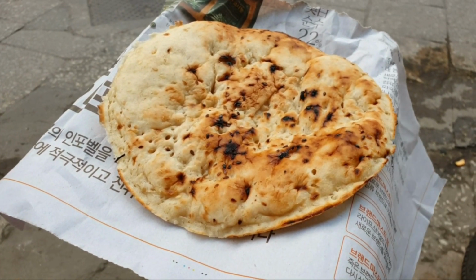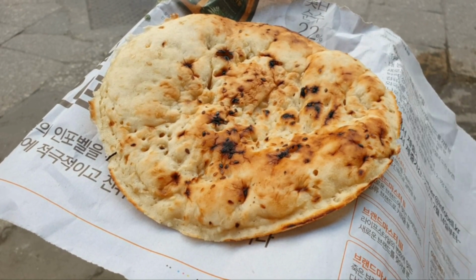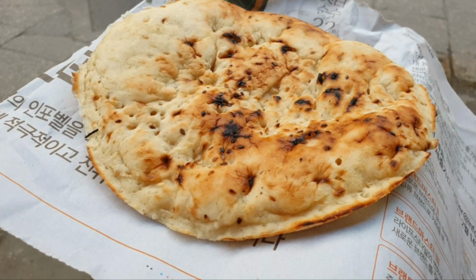And this was 1,000 Tanzanian shillings. Looks so good. So that light lunch, the Zanzibar mix and the chapati, was about 4,000 Tanzanian shillings. That's not even $1.50, I'd imagine. So for light lunch, that was pretty good.